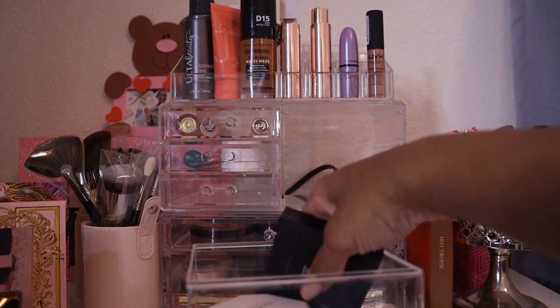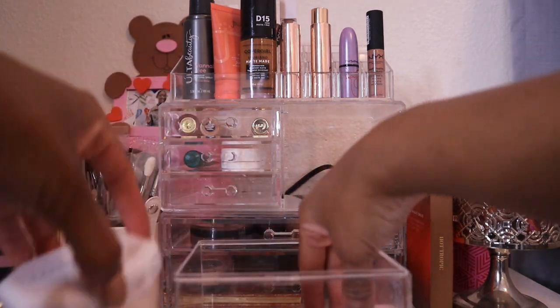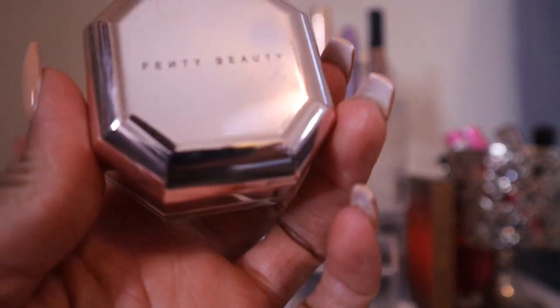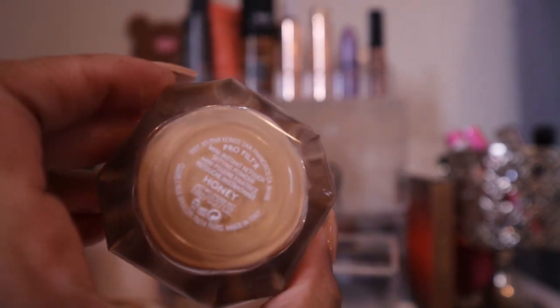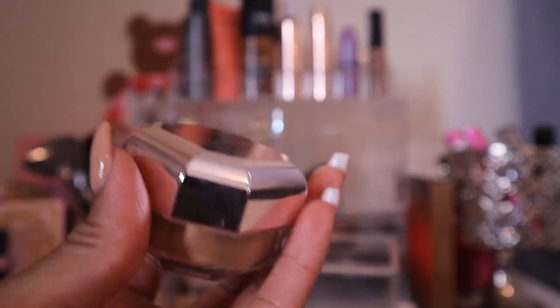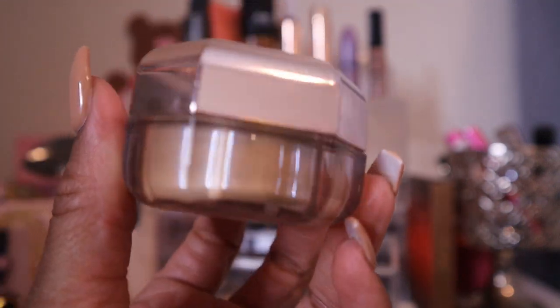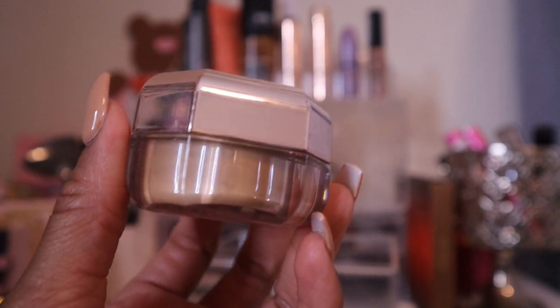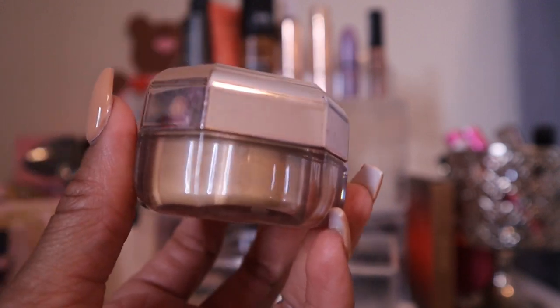For powders, I have a few powders in here, face powders and loose powders. So the first one we're going to talk about is the Fenty Beauty Loose Setting Powder, and this one is in the shade Honey. You guys know this is their Pro Filt'r Setting Powder. Now, I don't like this powder, not because of the formula, but because the actual color is too dark for me, in my opinion, to highlight my under eyes.